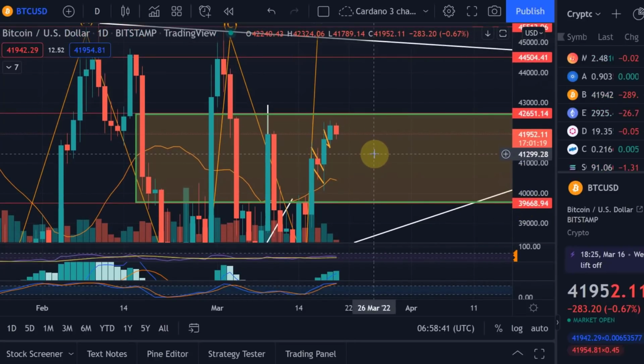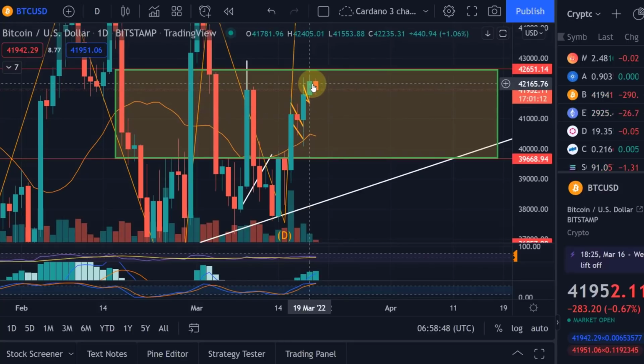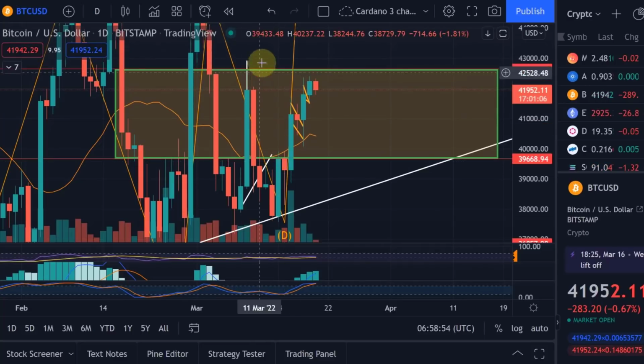However, you can see that throughout these four green candles here, every green candle is getting smaller. So looking at price action alone, this just indicates that it's starting to run out of steam, especially on the shorter time frames. We've just seen that with that bearish divergence, with the 4-hour MACD turning down.